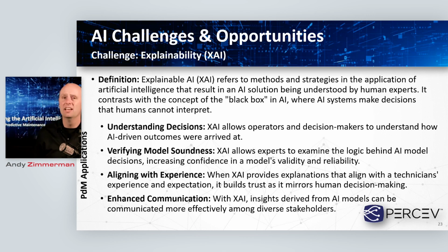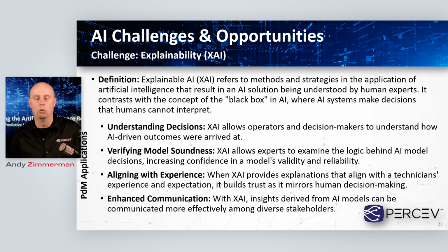So in predictive maintenance, this is going to allow us to understand decisions better. Operators and decision makers can better understand what the AI is doing and make decisions from there. It's going to let us verify the soundness of our models. If you're an expert that's actually helping create the model, the explainability piece of the puzzle is going to allow that expert to examine the logic behind the AI model itself and ultimately increase the confidence in that model's validity and reliability. Explainable AI will also provide explanations that align with the technician's experience and expectations, right? And if we do this, it's going to help build trust in that technician in the model's outputs moving forward.